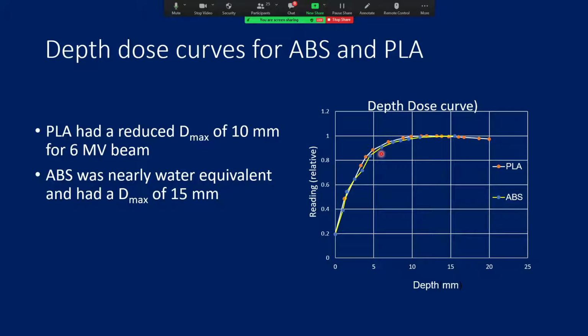But I think it is not very correct. We need to check that ourselves. So that's why we did it. ABS is almost equivalent to water. It's 1.04. And truly, when we did that, the Dmax got shifted for PLA to 10 mm from 15 mm for a 6 MV beam, whereas for ABS, it was about 15 mm. So our calculation seems to be correct.